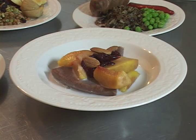Okay, and we can maybe put some other things on here. We're going to put a few cranberries on there, it looks like. All right, so we'll set this over here, and we'll let you see it in just a minute. Let's see what else we have here.